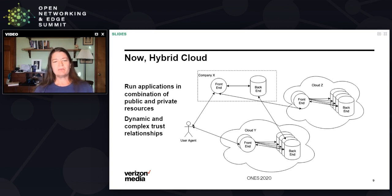So in this kind of environment, we have very dynamic and complex trust relationships. A user agent may enter your application from an on-prem system or from a third-party cloud. Within the backend, something on-prem is going to access some service that's running in a cloud, and vice versa. So we can't get away with just checking the IP address to make sure that our requester is in our corporate data center. And we have to be very aware of encrypting things over the internet, protecting our data as it's transiting unsecured networking space.